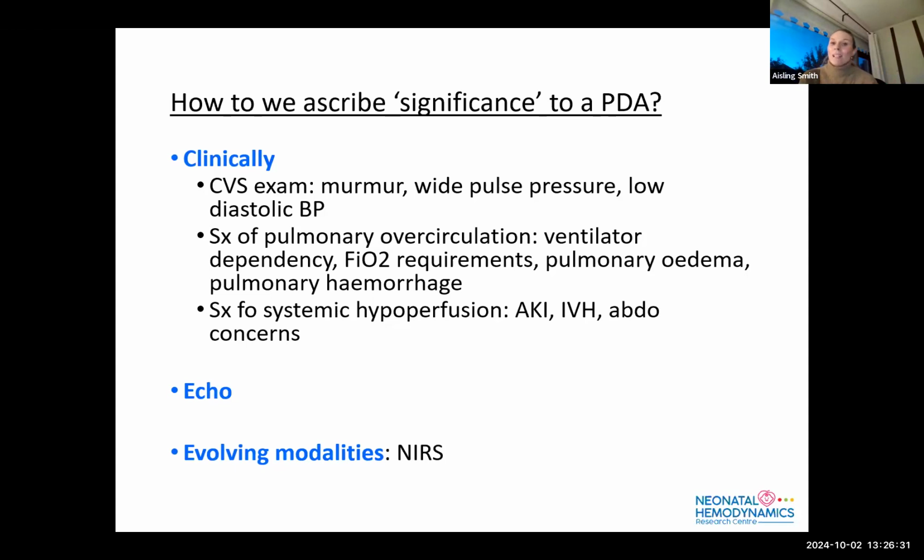So how do we ascribe significance to a PDA? Clinically, first of all, what's our cardiac exam? Is there a murmur, a wide pulse pressure, a low diastolic blood pressure? Do we have any signs or symptoms of pulmonary overcirculation, like ventilator dependency, high oxygen requirements, pulmonary edema on a chest x-ray, or even pulmonary hemorrhage? And do we have any signs or symptoms of systemic hypoperfusion, such as high creatinine, acute kidney injury, lactates, intraventricular hemorrhage, or any abdominal concerns? Of course, if we have access to echo, we can go through all of the characteristics on echo that I've just described. There are also evolving modalities such as NIRS, which might come more into clinical practice over time.